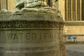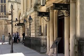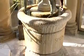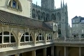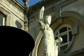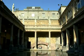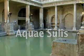Through the 17th and 18th century, people came to Bath for the spring water. The pump room, where visitors came to drink the water, opened in 1706. Then, in 1878, they discovered a Roman bath under another building. When the Romans invaded Britain, there was already an Iron Age village here. The Romans built a town called Aquae Sulis, with many temples and public baths.